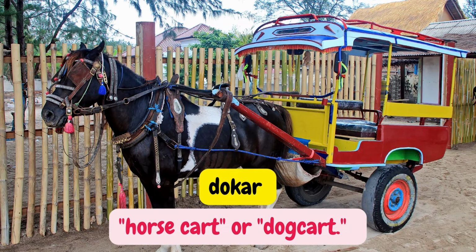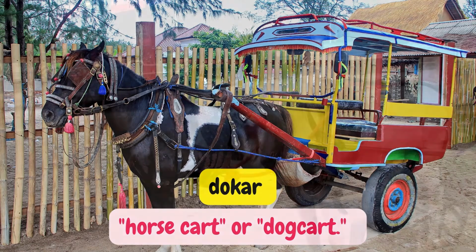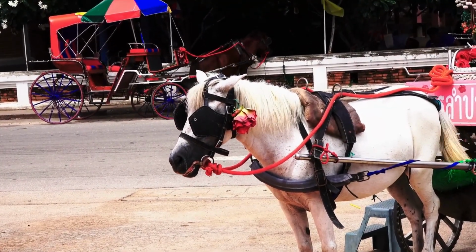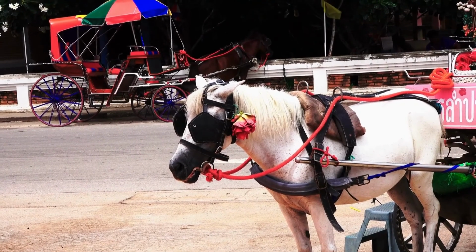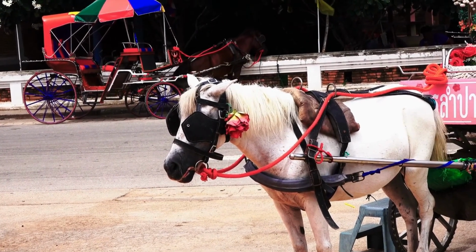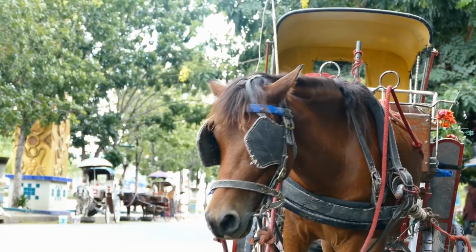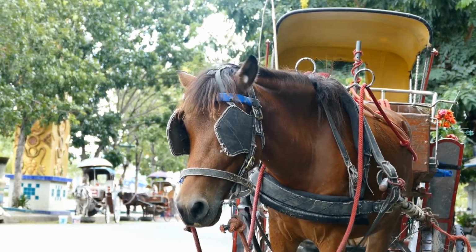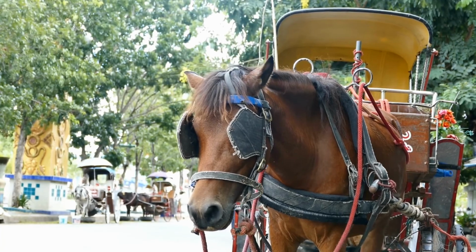Dokar can be translated as horse cart or dog cart. This mode of transportation used to be a main means of transportation before it was replaced by motor vehicles. However, in the rural areas, or in some tourism spots, dokar is the main attraction for people who want to try the experience of riding a horse cart.